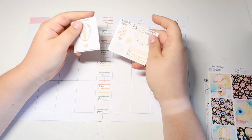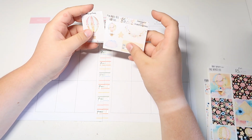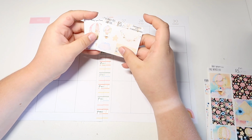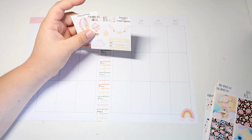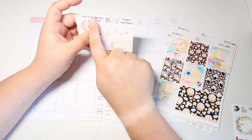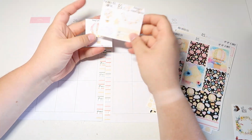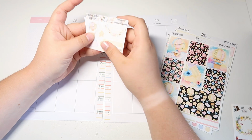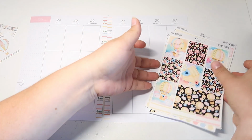I also forgot to mention I have a couple of freebies from the Planner Girls United sale. She was in a sale recently, and it literally says it right here. These were the freebies, so I have one from Sammy Lynn Planning, and then this is ReddHeadStickers freebie. I have those in case I wanted to pull some items from there, because I think they're cute.